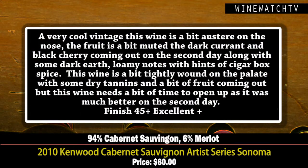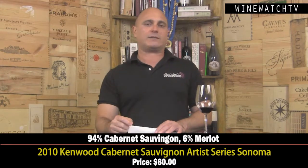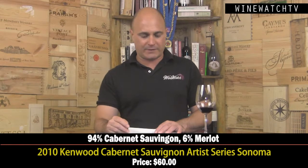And like I said, the nose the first day, incredibly austere. Hard to get anything out of it. Really muted. On the second day, this lovely dark currant and dark cherry fruit coming out, along with some damp, earthy notes, loamy earth, cigar box spice. Really blossomed nicely. You know, this wine tightly wound on the palate also the first day, really dry tannins. On the second day, the fruit starting to come out, and the indication to me that a very well-made wine, a very well-balanced wine, it just needs time, like a lot of these 2010s, much better on the second day.